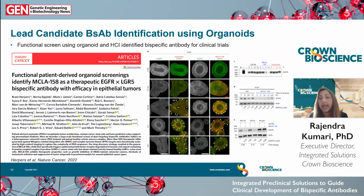And in the end, to select a compound that showed very high selectivity towards the tumor organoids and not to the normal organoids, which were also included in the screen. And this was also done in comparison to a standard of care agent, cetuximab, that is in the clinic for use in patients for colorectal cancer.